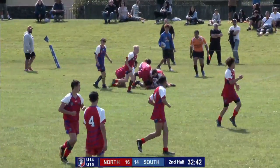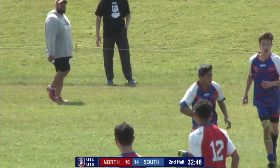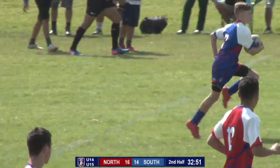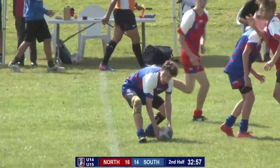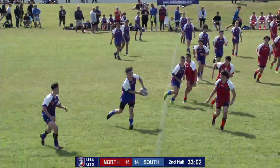Three now, Russian! Hold, 13, 9. Great offload there. 13, hold, go. So we'll let some of the pictures do the talking there as Gory and myself just reset ourselves.